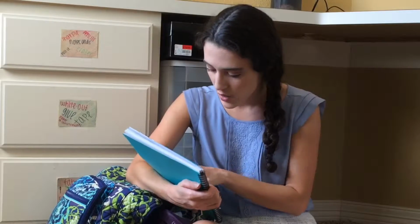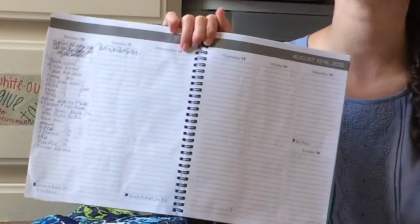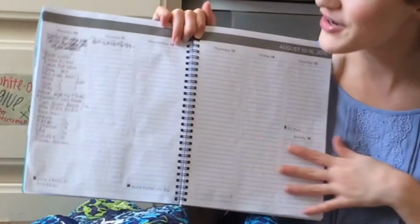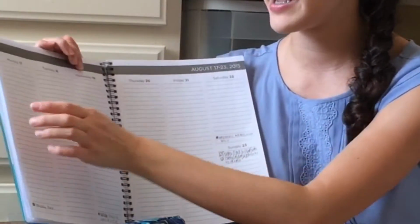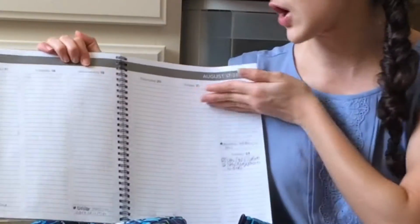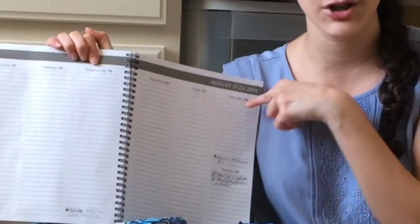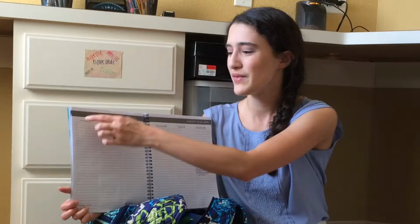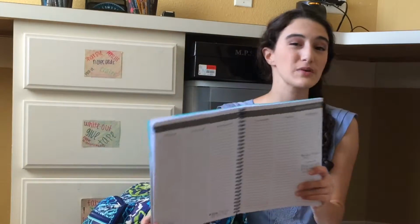This is a Mead weekly, monthly planner, and I like this one because the days go down vertically instead of horizontally, and I prefer that because, for example, I can say English, all of this, math, Spanish, whatever, and then I can kind of compare each day. So I don't know, it just works for me. Do you understand what I'm saying? So it's like Monday, Tuesday, Wednesday, Thursday, Friday. So this works for me.